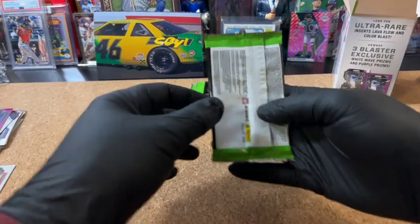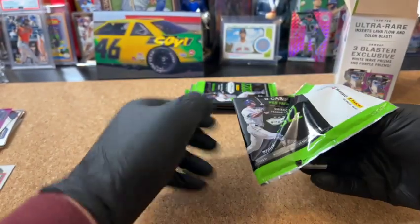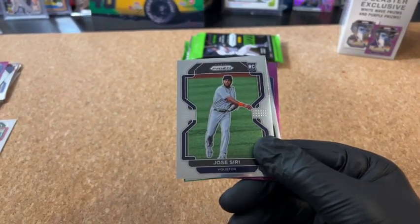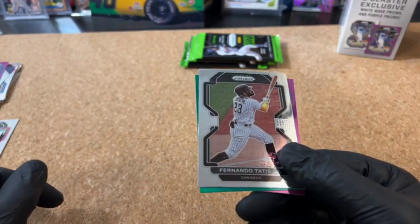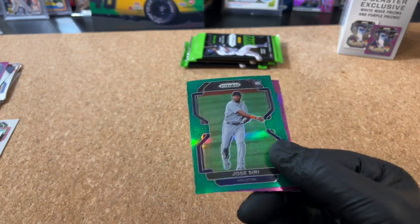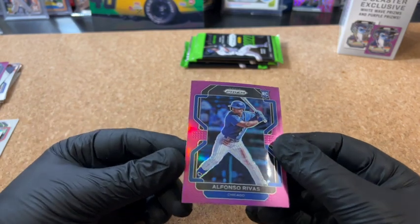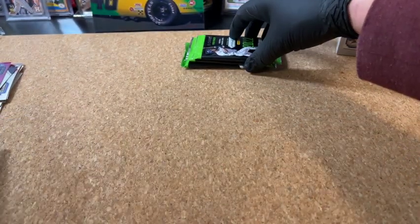All right, Cold Trickle, come on. Let's get some heat. Jose Siri. Matt Olson. See some green back there. Fernando Tatis. Jose Siri. This guy is haunting my dreams. Is that numbered? Nah, it's just a banger. Another purple. Nice. Alfonso Rivas. So far, so good.